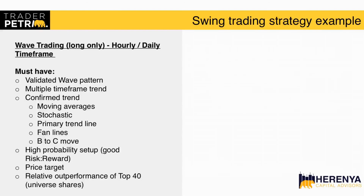Then there are a couple of must-haves for your entry criteria. You have to have these things; they must be present. Maybe not all of them, but most of them. So a validated wave pattern, multiple time frame trends. If you're wanting to trade a 1-hour trade, for example, is the daily trend up? You're trading long on a 1 hour. Are you trading long on the daily as well? Are you trading long on the weekly as well? You'd ideally like all 3 time frames to point in the same direction: long term, short term, medium term. Right? Same with shorts.